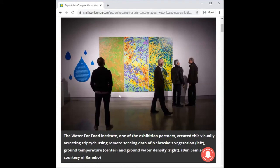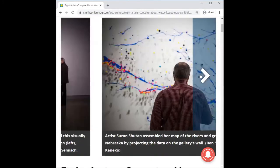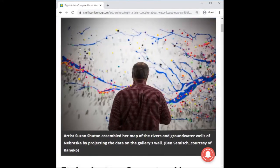So this is a triptych, which is 3 panels using remote sensing data of Nebraska vegetation. On this side, ground temperature and groundwater density. That is really interesting. And then back to the beginning. All right, so that was our step 2, celebrating water art. That was really interesting. But again, I encourage you to find your own water art to explore.